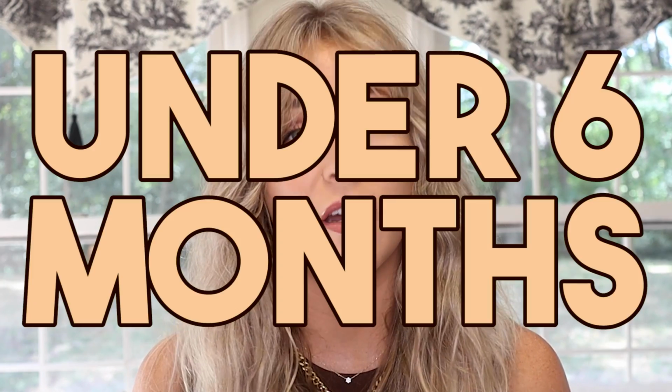I try to feed Cinnabun fruits just a couple of times a week, and the recommended amount of fruits is 1 teaspoon for every 2 pounds of weight. One thing with fruit is you do not want to feed to bunnies under 6 months of age. They're just too high in sugar, and with their sensitive guts, it's just not worth it.